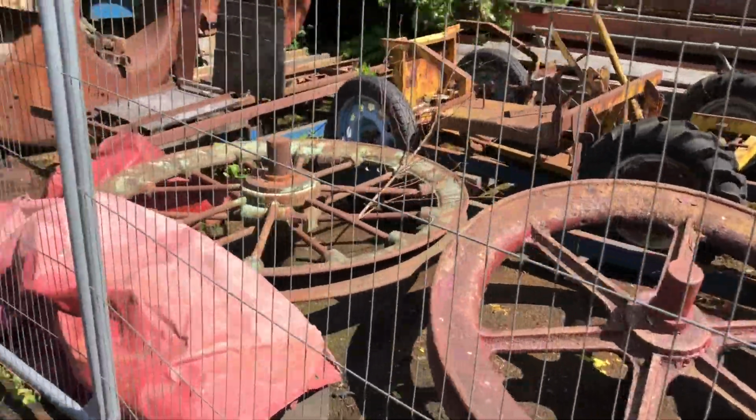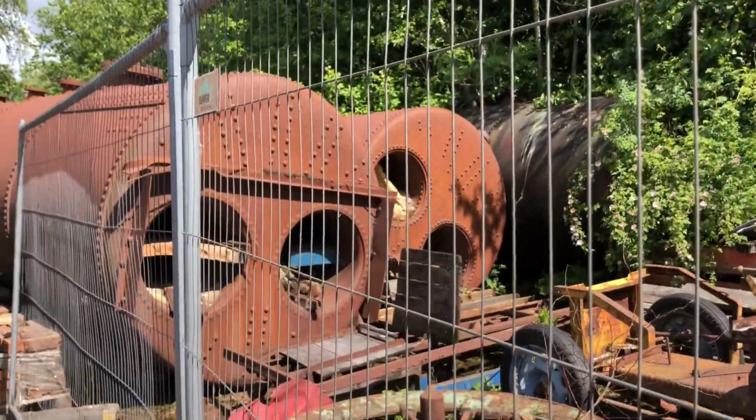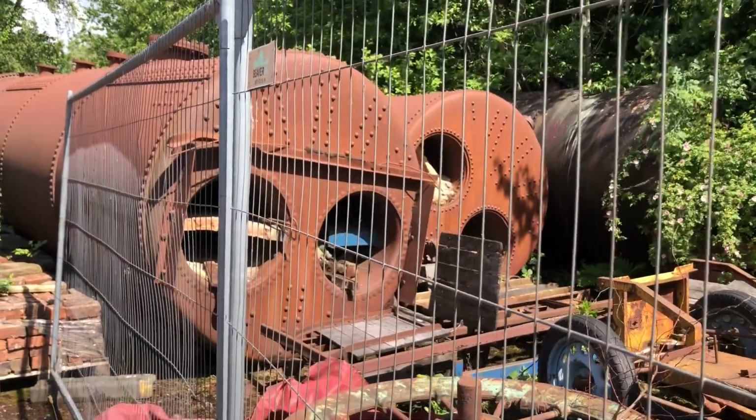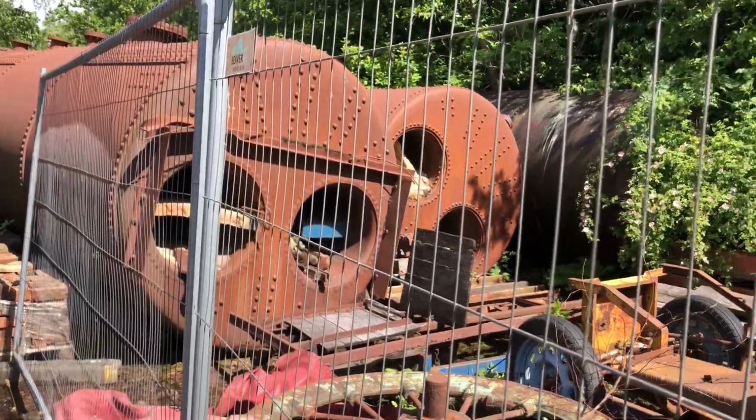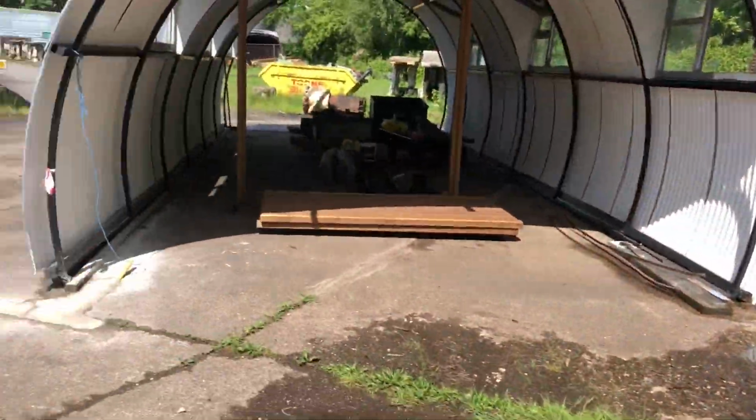So we got, oh, there's 3 boilers, yeah. Well, that takes some feeding with coal. Mind you, we're a coal mine. Exactly, that's why they use steam trains.